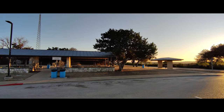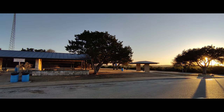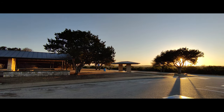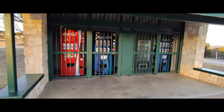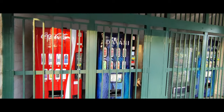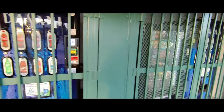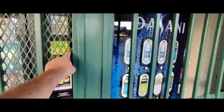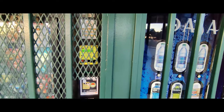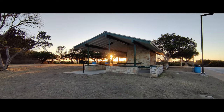Looks like a big group picnic area, various other small picnic areas that are covered. And they got some of these got the credit card sliders on them, since so few of us are actually carrying cash anymore these days. Although that looks a little hard to access. They got some stand-up barbecue pits here too.